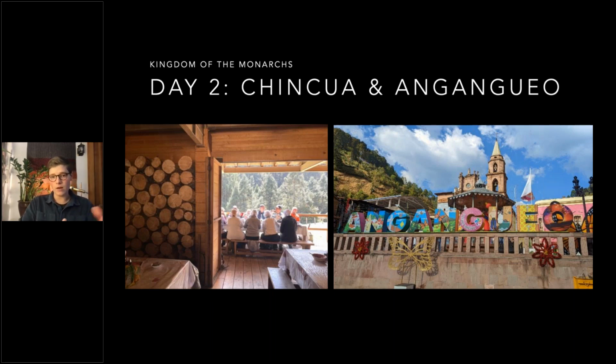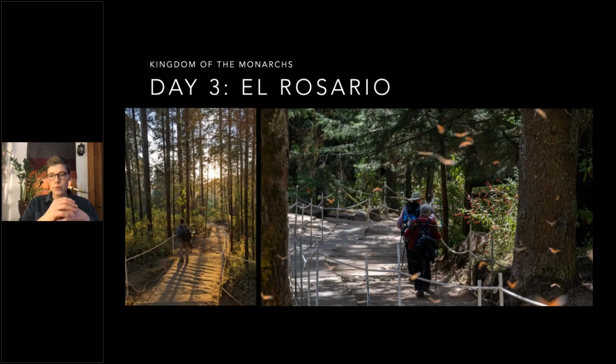It used to be a mining town and a forestry town, and some of the forestry operations still exist, but mostly it has transitioned over to supporting this ecotourism and the monarch butterfly sanctuaries. On day 3, we go back to El Rosario, and that is intentional because we want to give ourselves the most opportunity for different types of behavior within these sanctuaries.